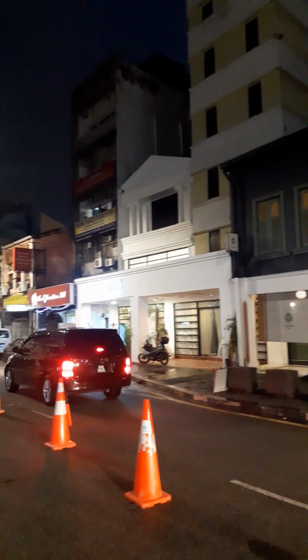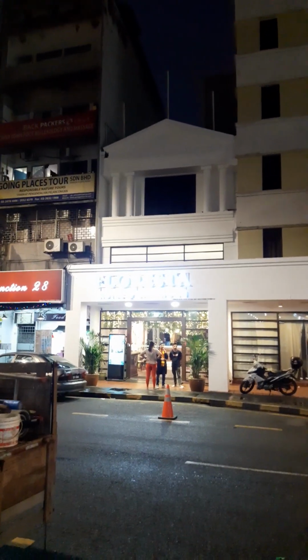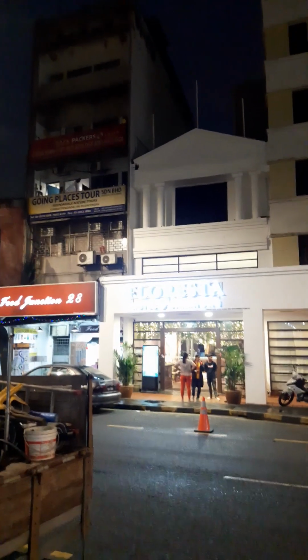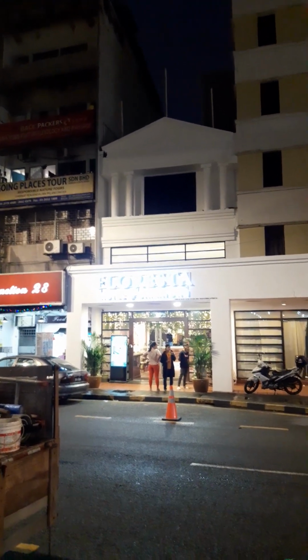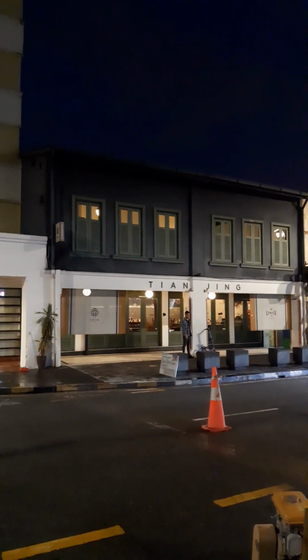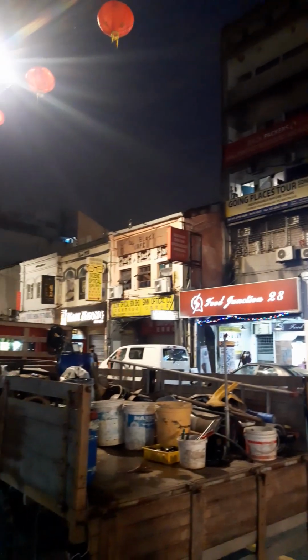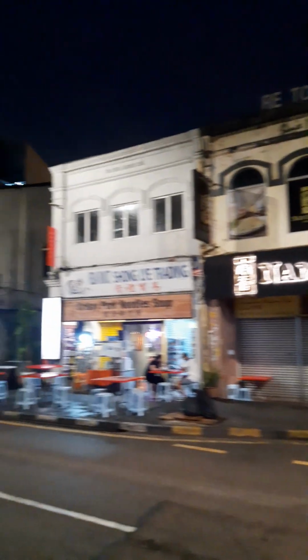And I'll just move along a bit. So I like the clean look of some of these buildings, as opposed to India, where they've just got too many signs over all the architectural elements. They've gone for a cleaner look here, and a lot more subtle with their signage. But they are quite quaint.